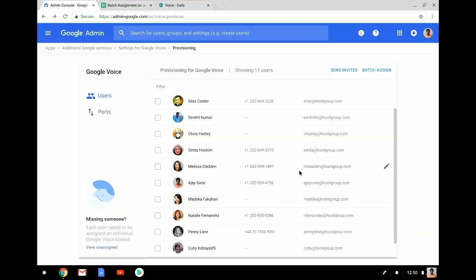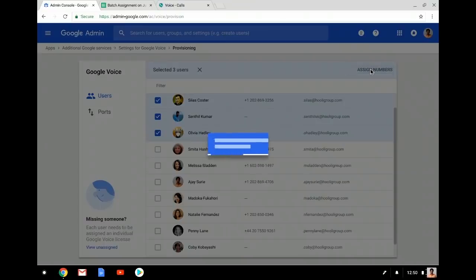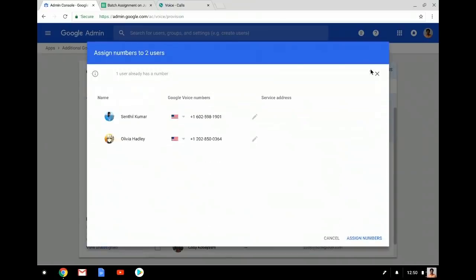So this was for a single user, and let us show how it works for multiple users. As you can see, Ajay selected multiple users. He could have selected as many as he wanted. And then when he clicks on it, he can provision them really easily, as he would provision a single user. So Ajay, let's also show some of the other functionality.